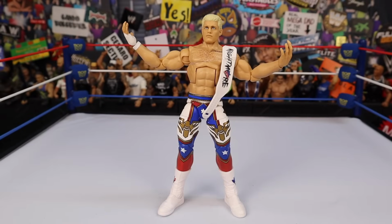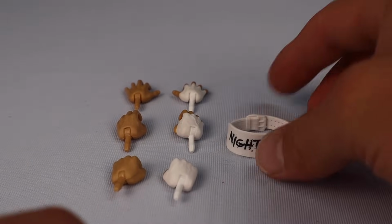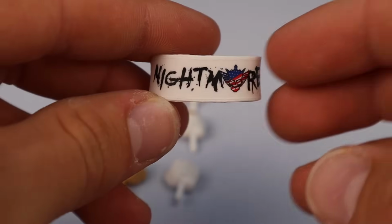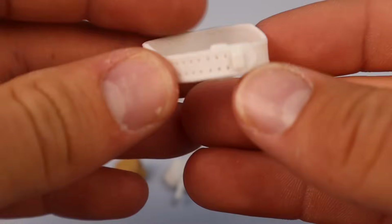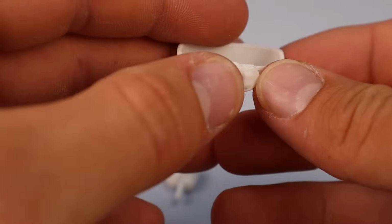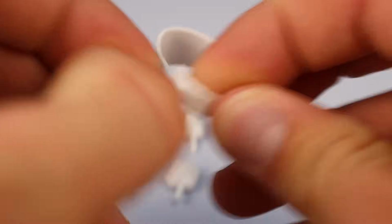Let's start with his accessories. Here are Cody Rhodes' accessories. Starting with the coolest one, we do have the Nightmare weight belt, as it says on the back there, Nightmare with the Cody Rhodes logo. On the front, we are seeing that new style of clip up in the front. I like the holes. It's only one little stud right here. You just put it in.